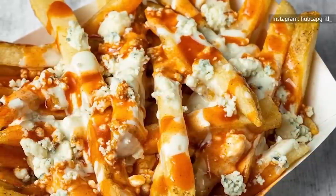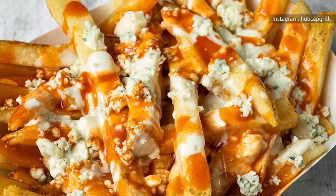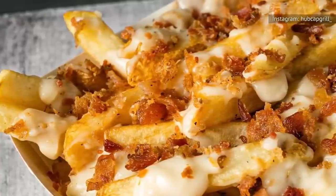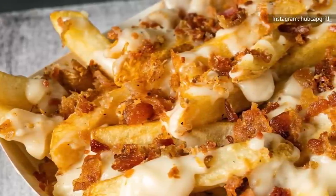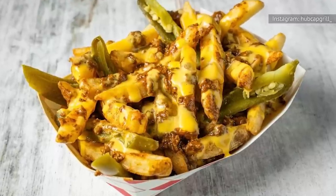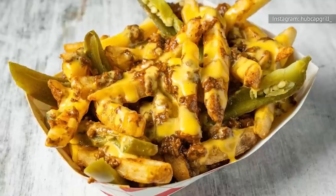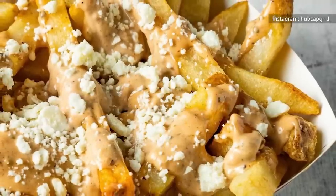Some of the options on the Hubcap Grill menu include buffalo fries smothered in blue cheese and wing sauce, or country fries with cream gravy and bacon bits. For more adventurous diners, there are the hell fries with cayenne and chili powder, sriracha mayo sauce, and jalapenos, as well as the affectionately named stinky fries with a splash of malt vinegar and garlic salt.